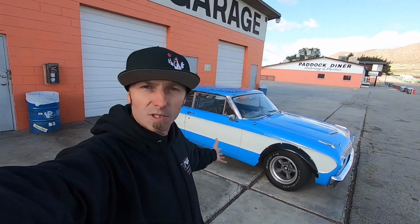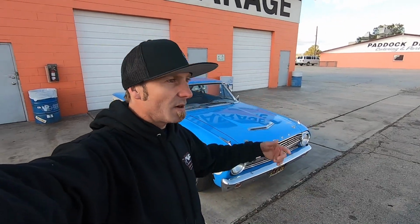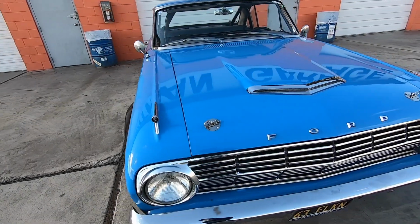I got this beautiful '63 Falcon behind me that is a road race-esque vehicle I'll show you guys, and then I got a killer fastback over there, so then we'll get you some action of the cars driving around. If I can throw this thing in the car with somebody too, we'll get that done too, but that's about it. Check this thing out.